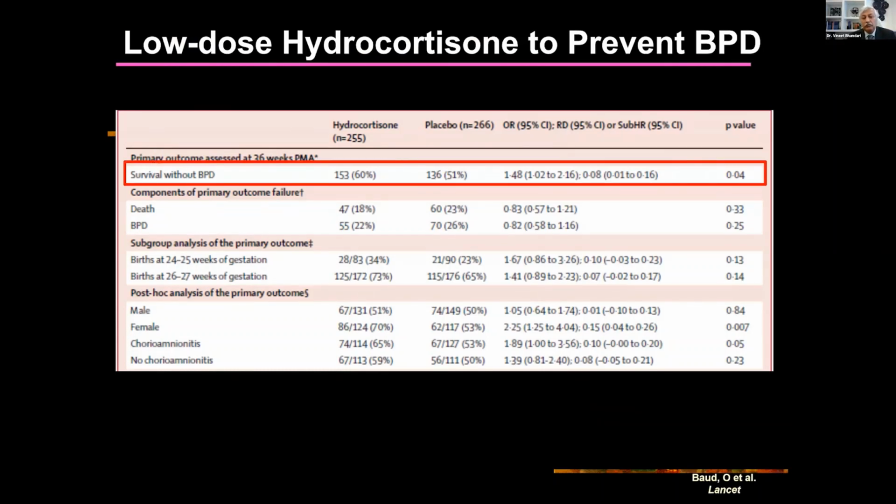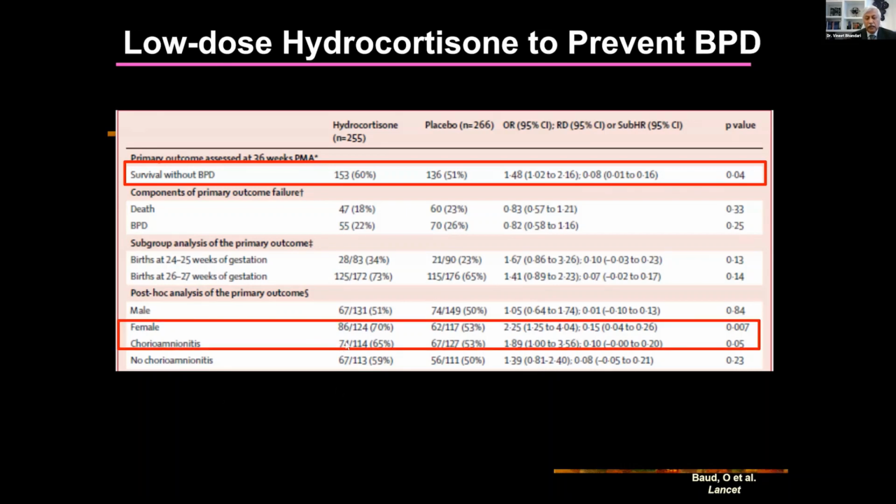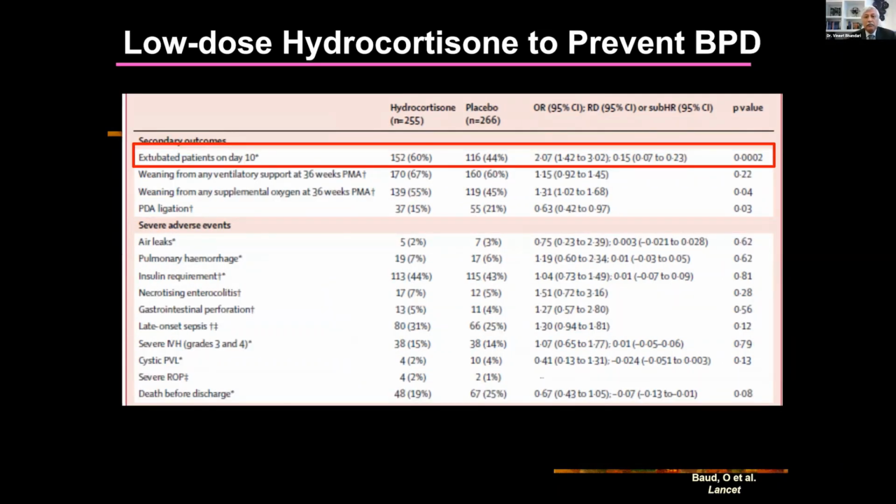Survival without BPD was just significant at 60% versus the placebo. There was no difference in the other outcomes, but if you look at the sub-group analysis over here, you will notice that if you happen to be a female and if you did not have infection, you obviously had a better outcome. And this is something that you have to keep in mind if you are thinking of using low-dose hydrocortisone. Babies who were given low-dose hydrocortisone also had a higher rate of getting extubated, as shown by the data on top with a p-value of 0.0002, 60% versus 40%. There was no difference in the other adverse events in the babies who got hydrocortisone.